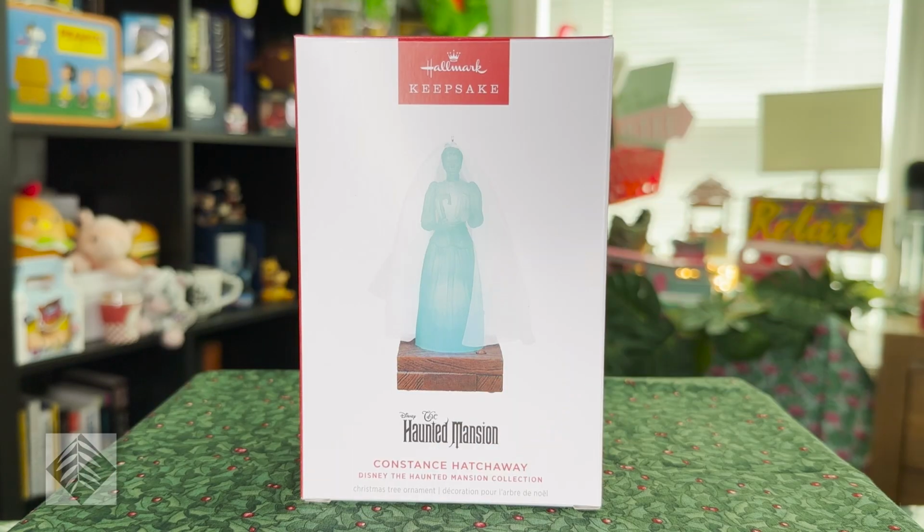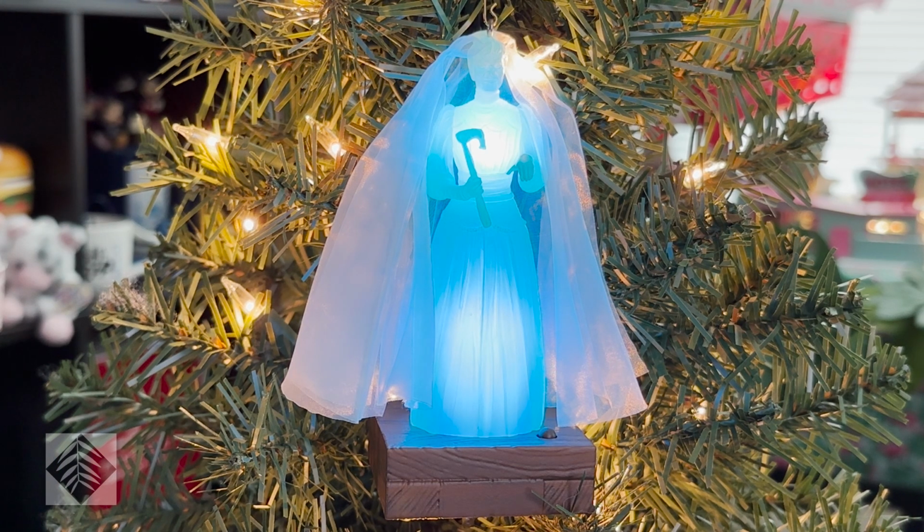The second in the series of 3 that are being released this year is Constance Hatchaway. This is the bride in the attic scene of the Haunted Mansion. And yes, she is carrying a hatchet. This one's just kind of creepy. To think that a bride will intentionally chop your head off. I don't know what she's on or what the point of this is, but it's just all out creepy.